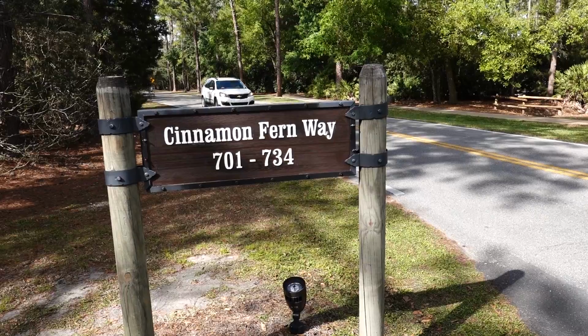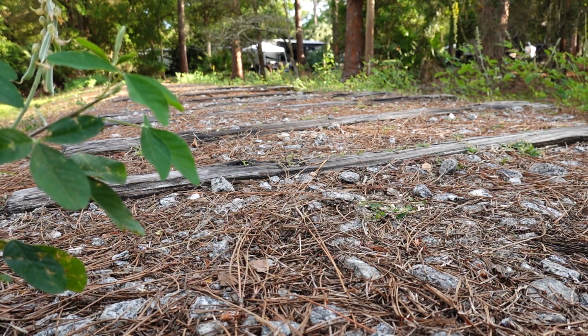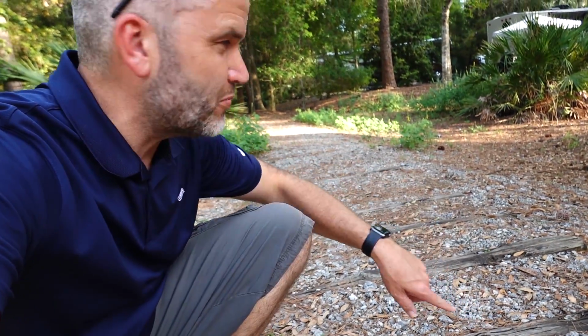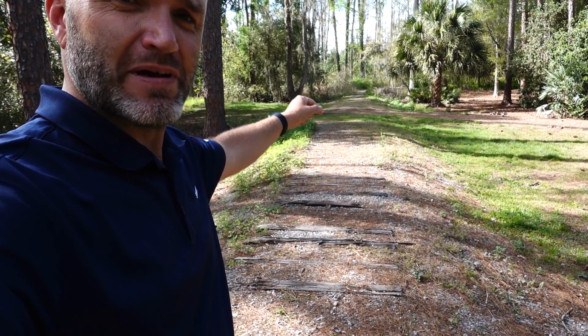As you pull into the 700 loop, there's a pet walk area on the left-hand side here. That's where you can go back and see the berms. This is really cool. We're right between loops 6 and 700, and you can see what's left of the old steam tracks that came through Fort Wilderness. If you look right here, there's still ties embedded into the ground, and you can see the trail going both directions. You can see the ties just going straight across here. So this is where the tracks used to go to take you back to Pioneer Hall.